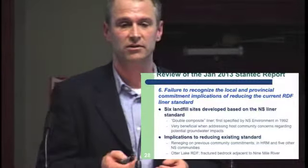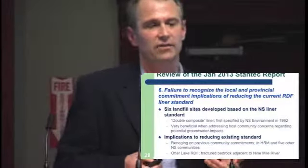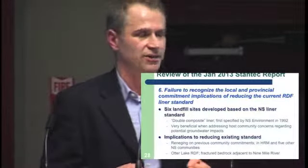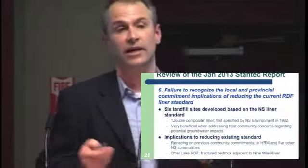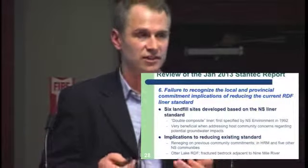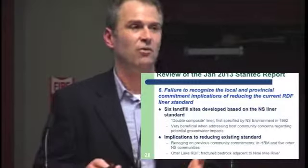The other thing I'd like to point out is that Otter Lake probably isn't the best candidate to consider a reduction in a landfill liner standard. And the reason I say that is that unlike other landfills in Nova Scotia, it's situated on fractured bedrock adjacent to a major watercourse. So if you were going to consider the notion of a reduced liner standard, perhaps not the best candidate.